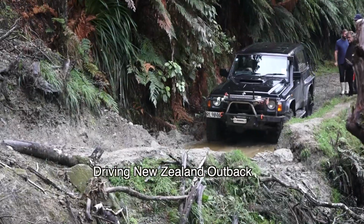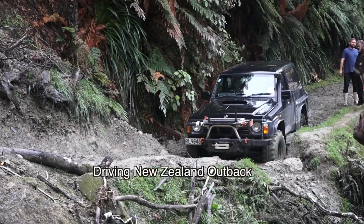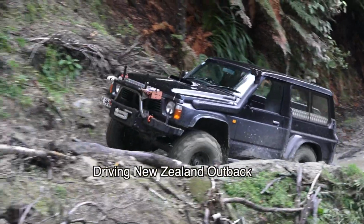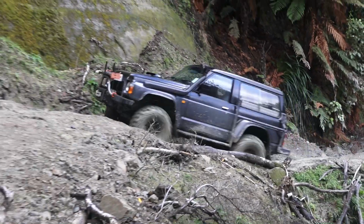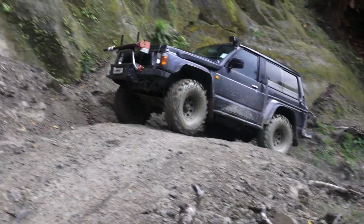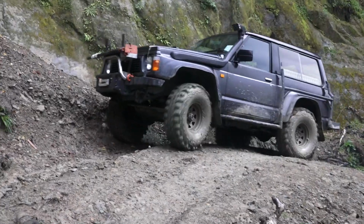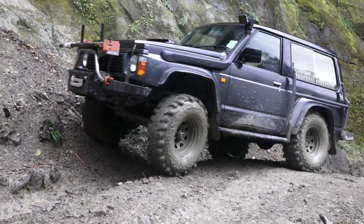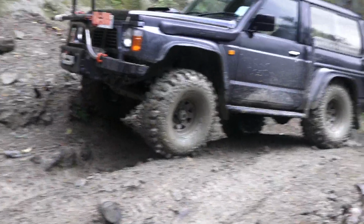Well, welcome back. And Ralph has got to negotiate a tricky little bit of a hill. Over the other side of this hill, there's a short tunnel which leads towards a bridge, which is the next obstacle, because the bridge has been washed out at one end. So we're going to have to rebuild the approach to the bridge in order to get across it.